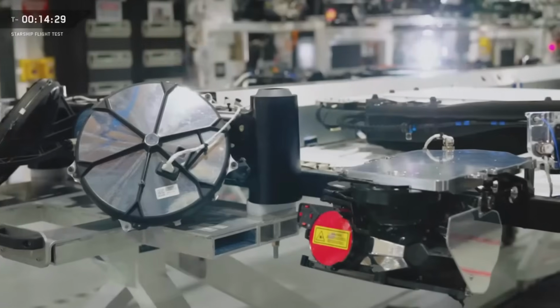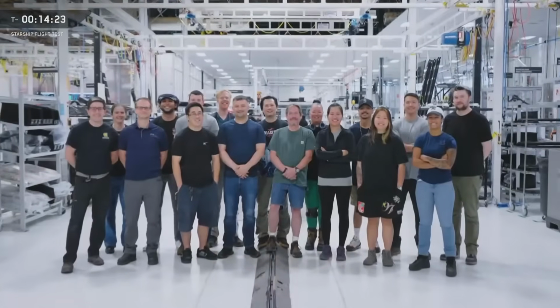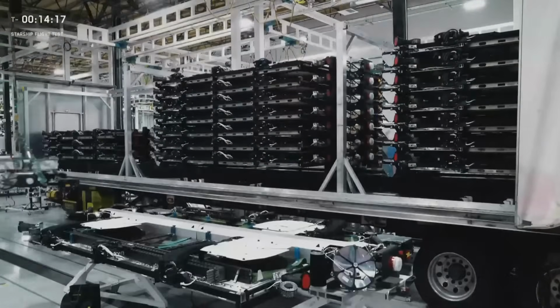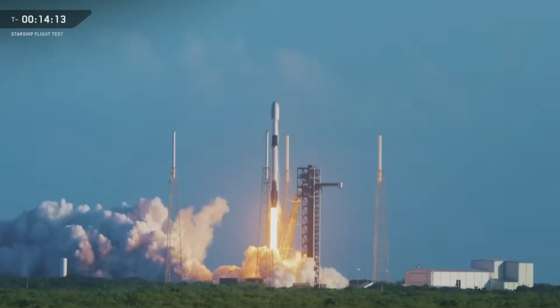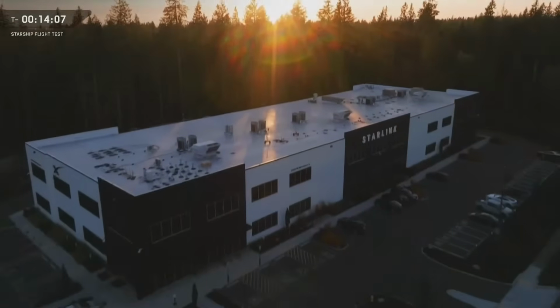If you look at the whole world and you ask, where is the satellite industry? It's right here in the USA, in Redmond, where the vast majority of satellites being built are being built right here. Starlink is a truly game-changing technology, and it's all supported by the global satellite constellation from this space here in Redmond. And we're really just getting started at the very beginning of what we want to do with Starlink.